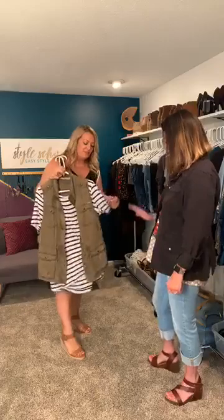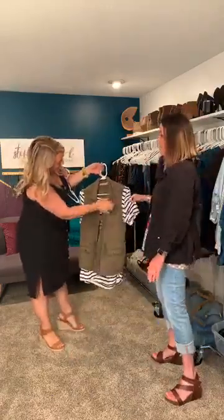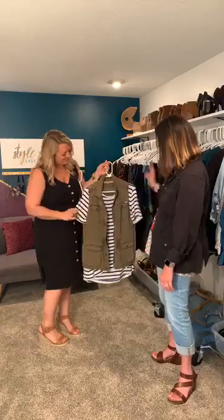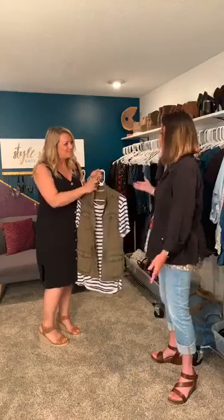I love that you did. I've only worn it twice, and I always wear it with the same shirt because I'm scared. Like, Kathleen did it and it was right, so I'm going to trust her. Both times I've worn it, I get compliments on it all the time. Like, this is so cute.